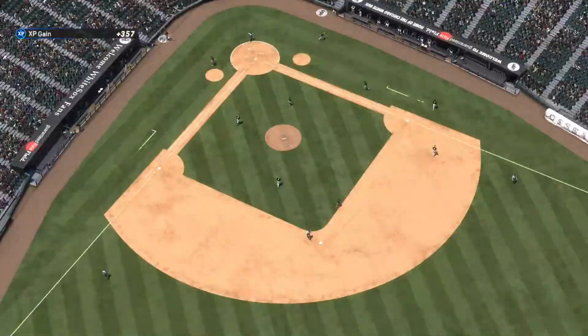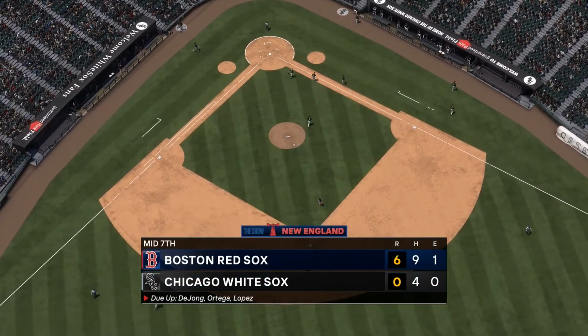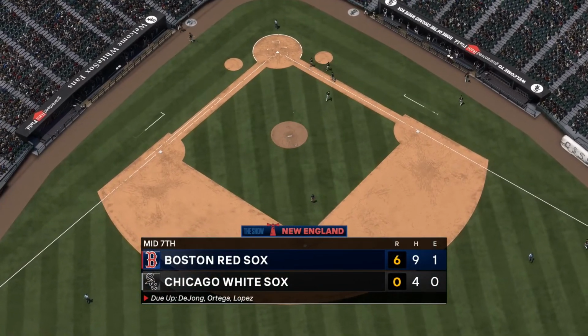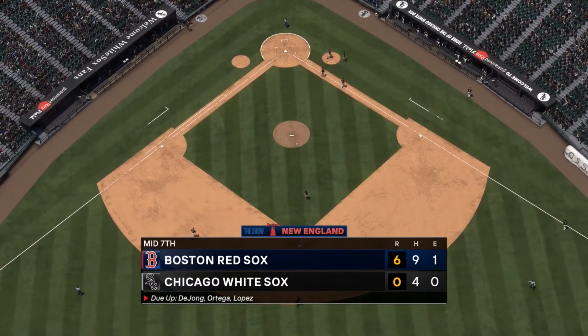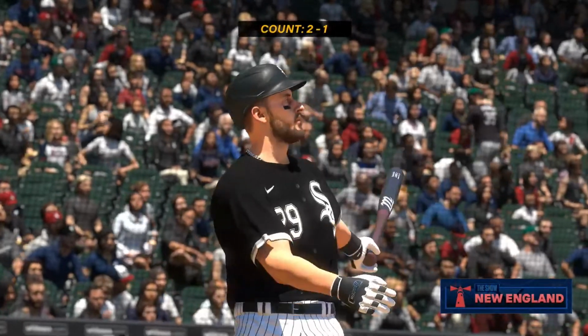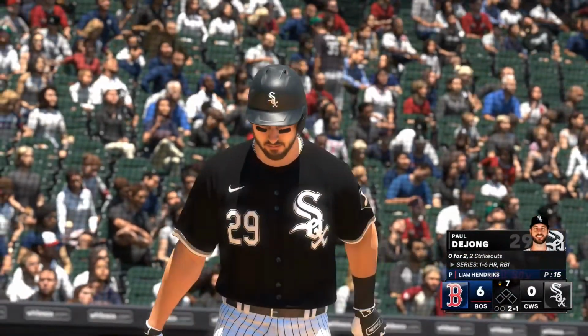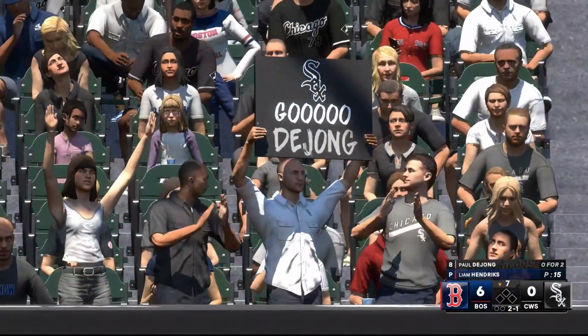And a swing and a miss, and that's that. So 4 runs on 4 hits, no errors, and a runner left on. 7th inning stretch time. It's the Red Sox 6 and the White Sox nothing. Bottom of the 7th. Here's the shortstop at the plate. Paul DeYoung.